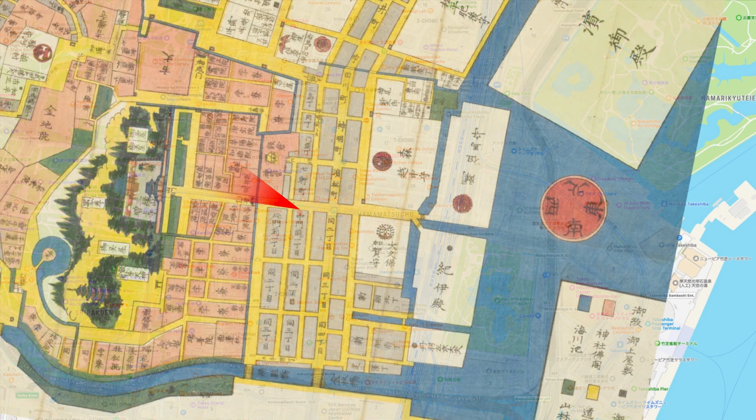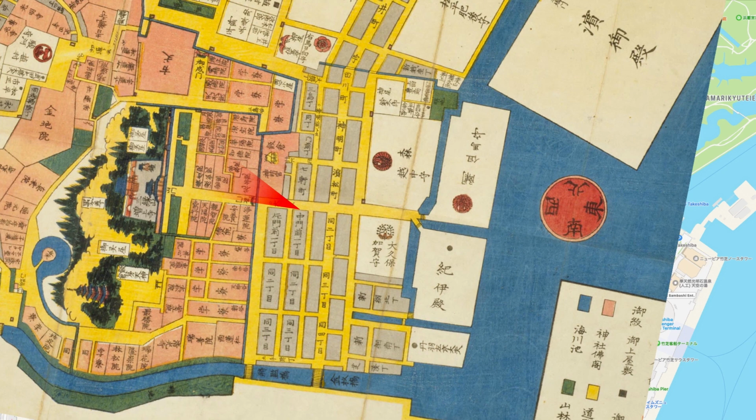I put a map of the time on top of it. You can see how big Zojoji Temple was at that time. The red area surrounding the temple was used as a dormitory. The road with town names in vertical lines is Tokai-do Road, which was already the sea from Hamamatsucho Station to the present Hamamatsucho Station. You can see that Keiidono's mansion was changed to the present Shibarikyū.